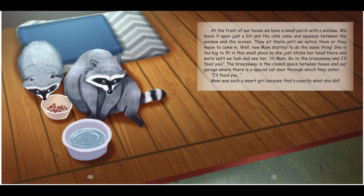At the front of our house, we have a small porch with a window. We leave it open just a bit and the cats come and squeeze between the window and the screen. They sit there until we notice them or they meow to come in. Well, now Mom started to do the same thing. She is too big to fit in this small place, so she just sticks her head there and waits until we look and see her.